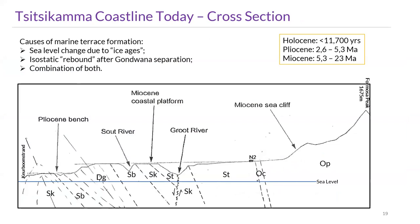I've put in the underlying geology, and you can see the incised valleys of the Kruitrivier and the Sotrivier. And with two levels, there's the Miocene platform and then a Pliocene bench closer towards the sea. And those seem to be relative positions that could make sense in the story.